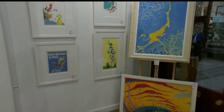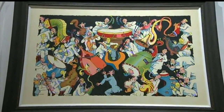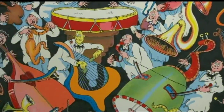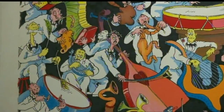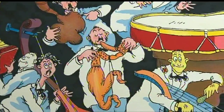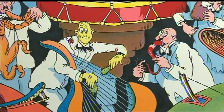Now, there are a couple that caught my eye. There was one that depicts a band playing some kind of unusual instruments. Yeah, it's called Incidental Music. And in that piece, you'll see every musical instrument, whatever it is, completely invented. And it's whimsical, it's beautiful. It doesn't look like Dr. Seuss when you see the illustrations, right? Because there's none of these little quirky characters, but it shows the power of his imagination. A very talented man indeed.